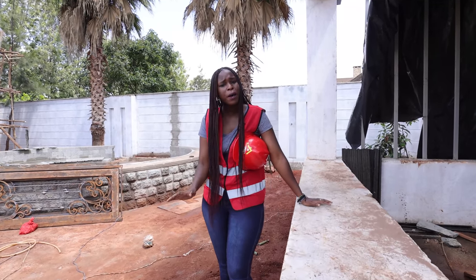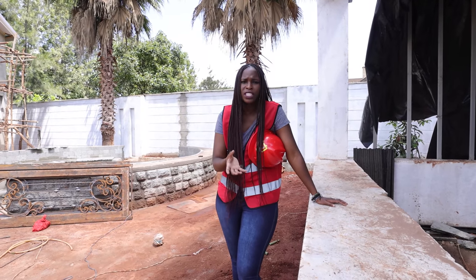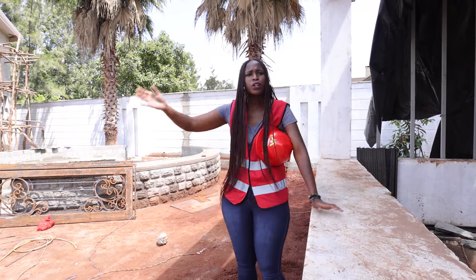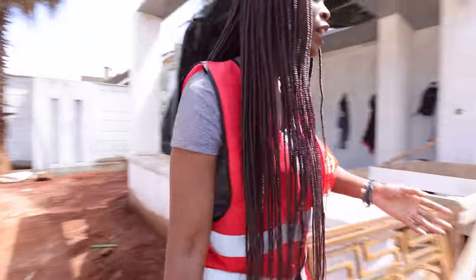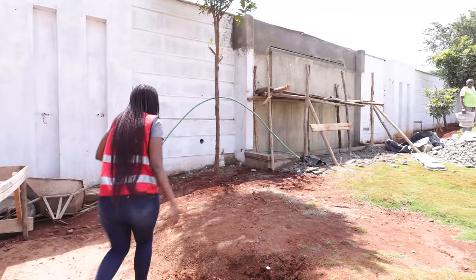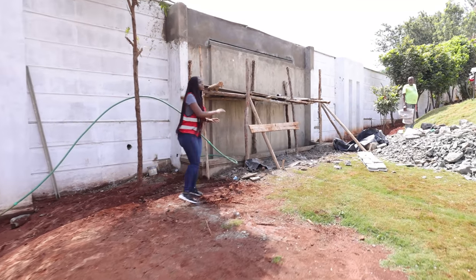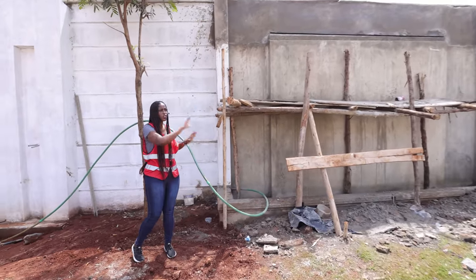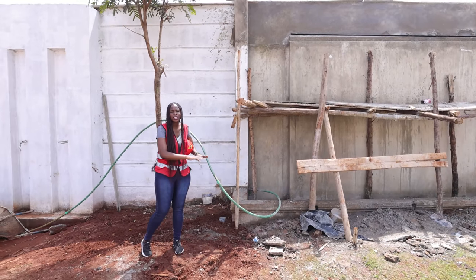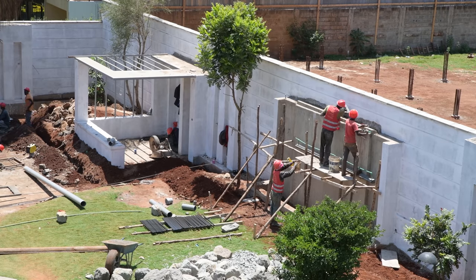So this compound actually has quite a number of water-based features, right? We have the river, we have the pool, and now we also have a waterfall. Right over here, we have a waterfall. It's almost complete. So there's going to be running water. I love this kind of waterfall, because it's like an entire wall that's just going to have running water when the client wants. And it's just going to elevate the experience of being in this backyard.